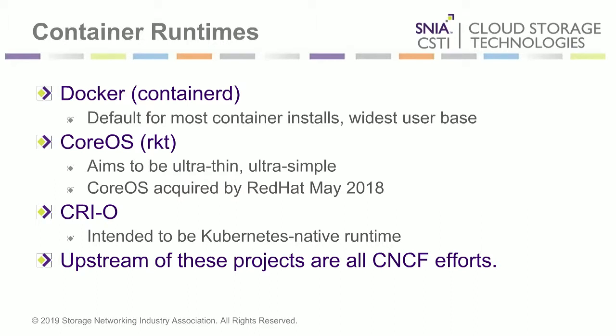So the container runtimes that I was talking about, these are the main container runtimes for container deployments. There's Docker, which is based on containerd. Docker is the commercial product that my employer makes. Containerd is the open source project that the Docker engine is based on.